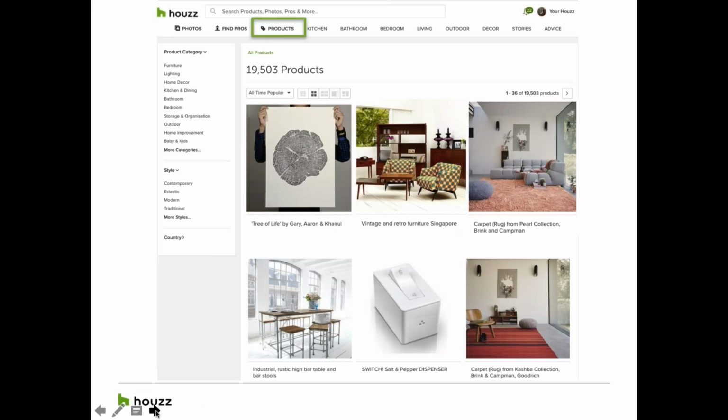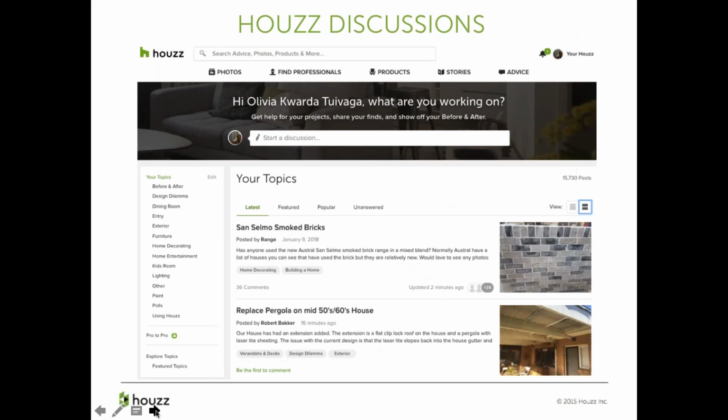We then have our product section, which works very similar to the photo section. It's just focused on products themselves. Again, this is an amazing place for Aussies to find great local Australian design and designers and brands and retailers as well. Again, always links back to your profile and back to your website.